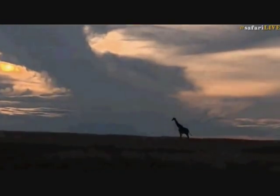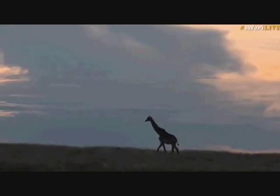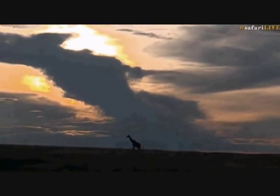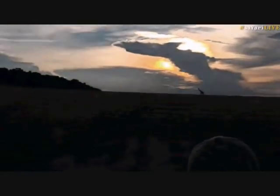We will move up a bit closer, but there was a pair of bat-eared foxes, which were very, very precious. They did duck into the long grass. They're quite shy creatures, but that's lovely. It's mom and giraffe calf. Let me move up a little bit further forward.